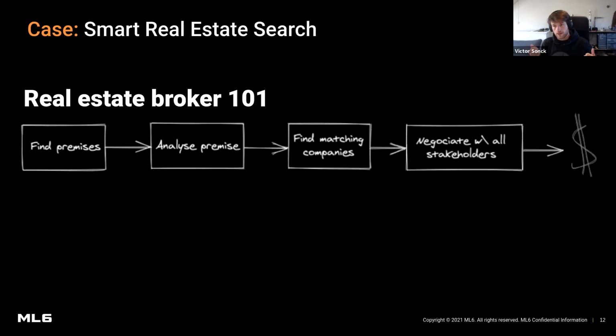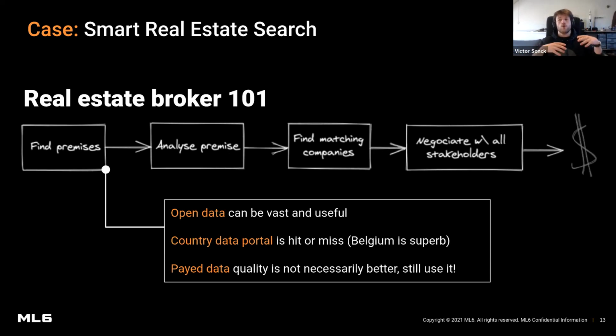Now, if we ramp it up a little bit, there is a second case. So what if you want to make a smart real estate search, right? If you've ever talked to a real estate broker, the real estate broker 101 is you have to find premises, then you have to analyze those premises, or like those plots of land or the buildings on top of them. And then you have to find matching companies or matching clients that want to invest in that specific premise, right? So you have to do the matching, and that's the main goal. Of course, you have to negotiate with all the stakeholders, and the last step should be profit if you're doing well. And so at every step of the way, I can give some thoughts, right?